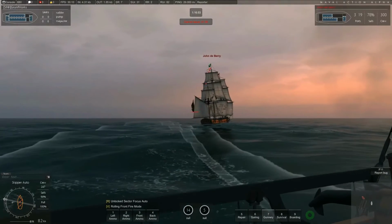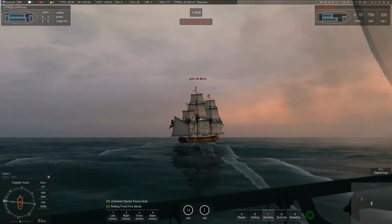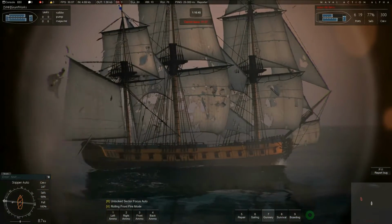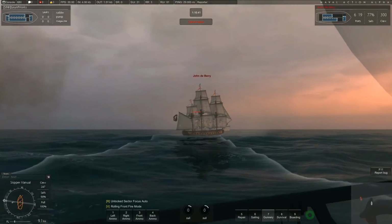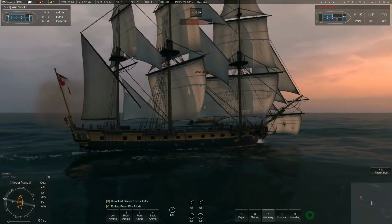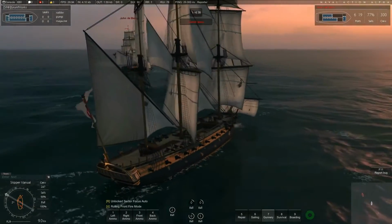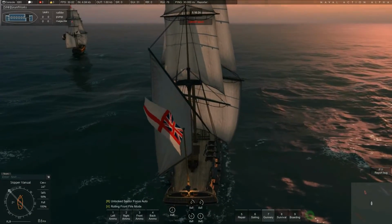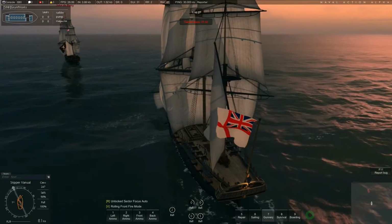I really enjoyed sailing the Belle Poule, and I'm probably thinking I might consider having one once I get my crew upgraded, because right now when I was recording, I was sailing it mildly undercrewed. I had 247 of the 275, I believe, or something like that. So definitely I will check it out once I get a higher rank.